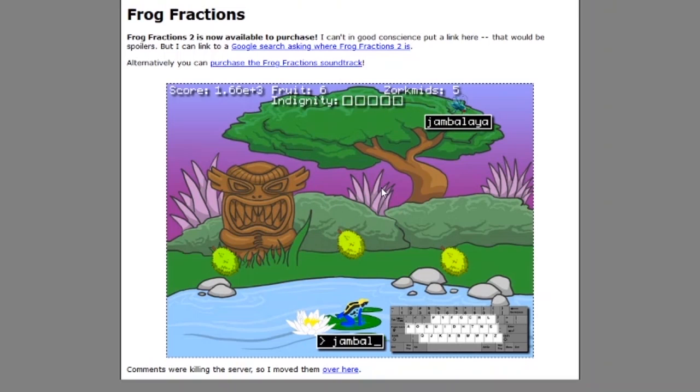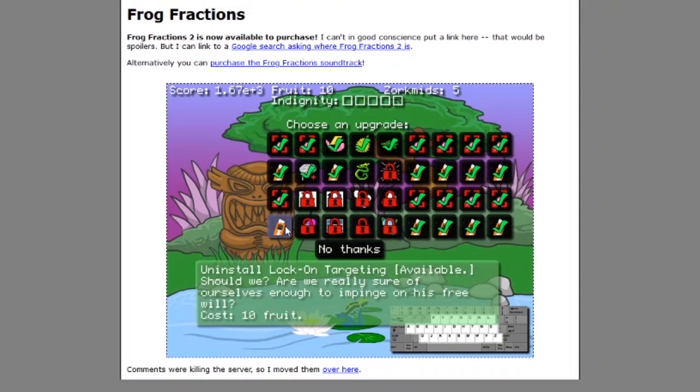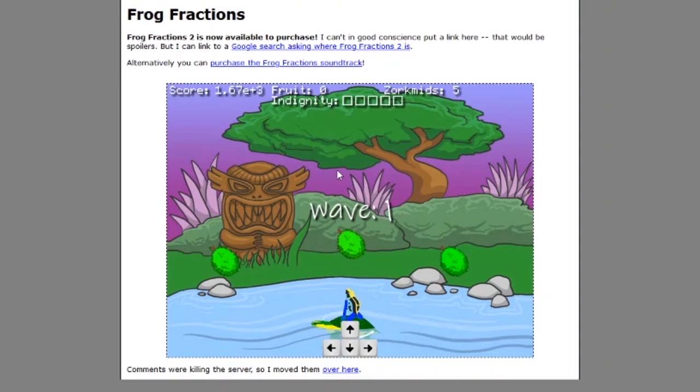Jambalaya. Quorum. Cowpoke. Anti-clockwise. That's a British way of saying it, isn't it? Should we? Are we really sure of ourselves enough to impinge on his free will? They're not gonna force me out of the level, are they? You never know with Frog's Fractions.